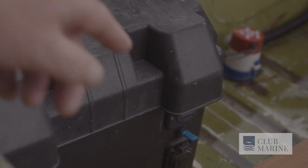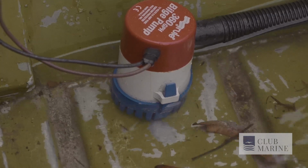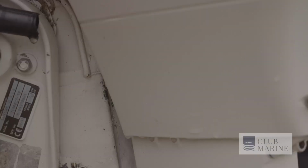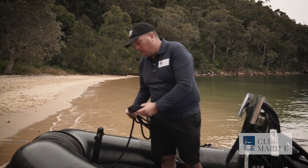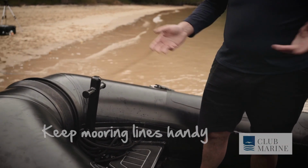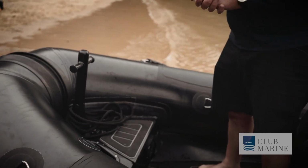If we have internal flooding on our boat, we need to make sure we've got the battery power for our bilge pumps. We need to make sure our bilge pumps are switched to the correct setting. They can either be off, manual or auto. Most people like to leave their boat with nice clean bilges and the bilge pump on auto. Our mooring lines, we'll keep them on board. We'll either stow them away or put them away neatly. They're going to be handy if you need to be towed, you need to tie up to another vessel, or go to a marina that you weren't planning on going to.